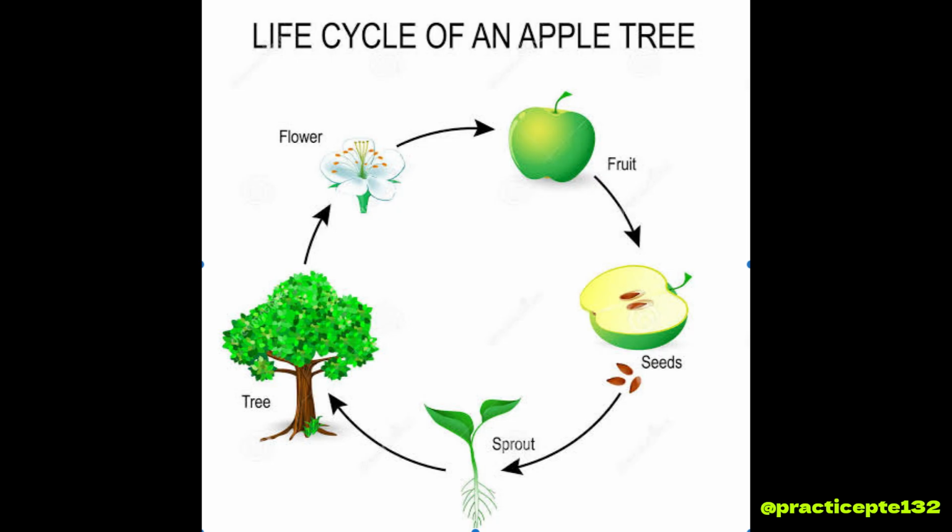The following picture gives information about how an apple seed can become an apple tree. The steps include apple seeds, an apple tree, a flower, and so on. According to this picture, the first step is apple seeds. Then, the second step is to sprout. You can see from this picture that the third step is the apple tree.